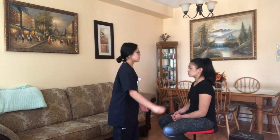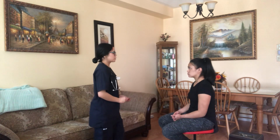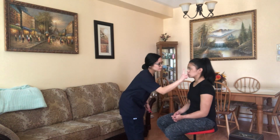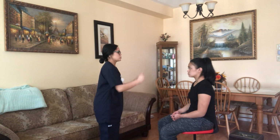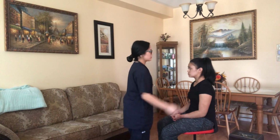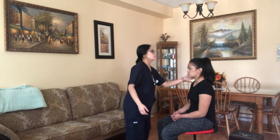I'll be testing the direct and consensual light reflex. So both pupils constricted, and for accommodation, can you stare at the wall for me, please? And then can you stare at my finger? Okay, great. The pupils constricted and converged. So now on to the ears. They're symmetrical bilaterally. There's no discharge. And I'll be palpating the auricle and tragus for any pain or tenderness. Is there any pain? No. So there's no pain or tenderness.